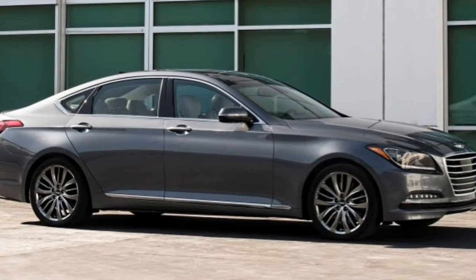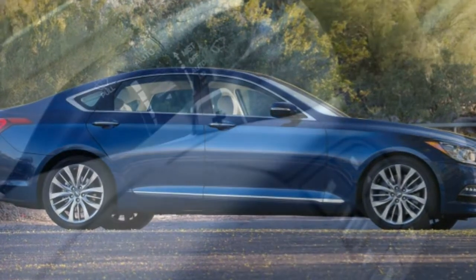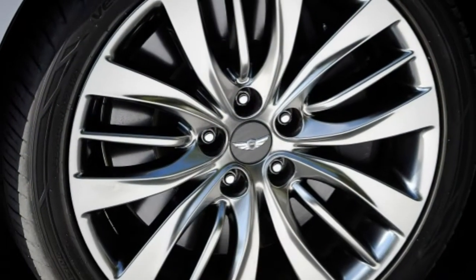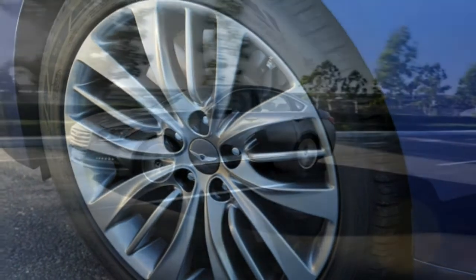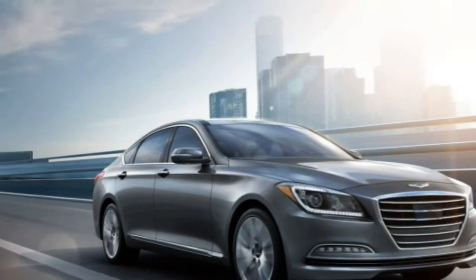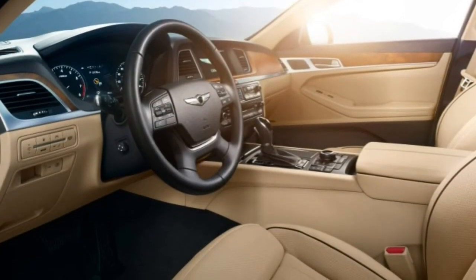Body styles, trim levels, and options. The 2016 Hyundai Genesis is a full-size, rear-wheel drive luxury sedan available in 3.8 (V6) and 5.0 Ultimate (V8) models, with all-wheel drive as an option for the Genesis 3.8. There is a Genesis Coupe, but it's a very different vehicle and is covered in a separate review. The 2016 Hyundai Genesis comes with mega-adjustable front seats, but they are not as comfy as those found in many of its rivals.